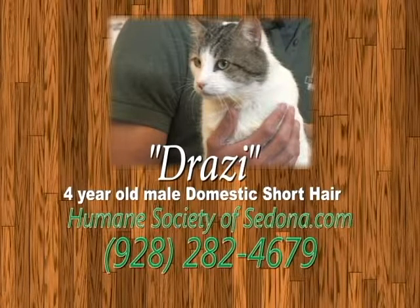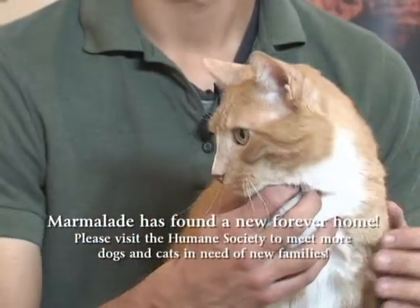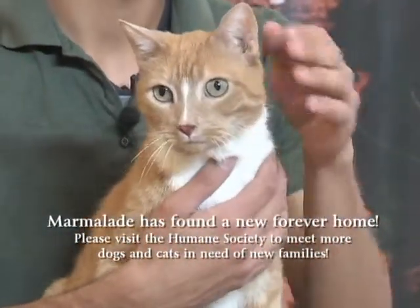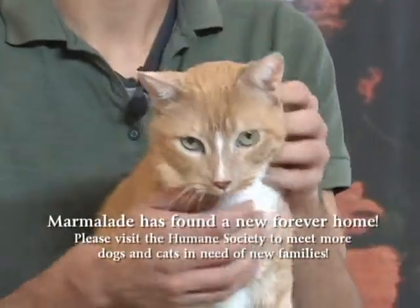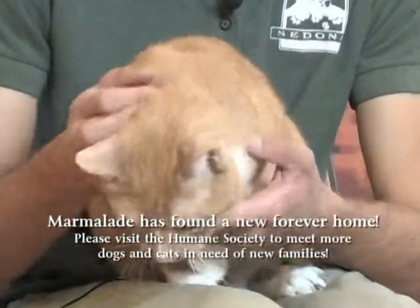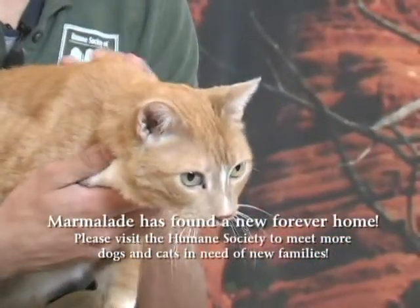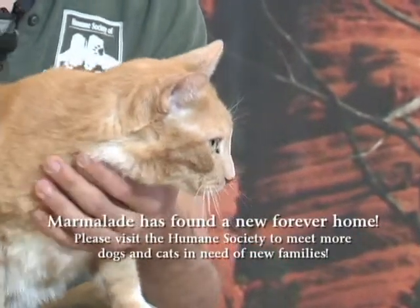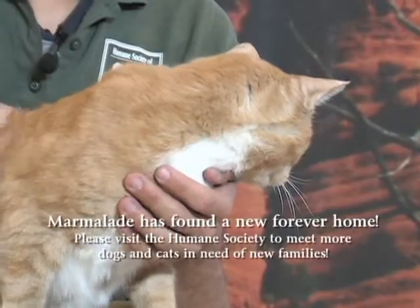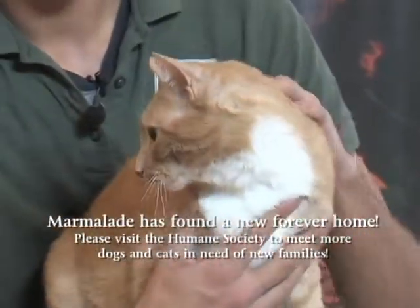This is Marmalade. He's a 5-year-old orange tabby. Very sweet, very loving, likes to snuggle up with you. He does have his moments where he likes to play, but he also likes his downtime. He'd be great in any type of home. If you were looking for a cat to snuggle up with you, he'd be a great one for that. He likes to hang out with his people. He'd be a great cuddle buddy or companion for just about anyone.